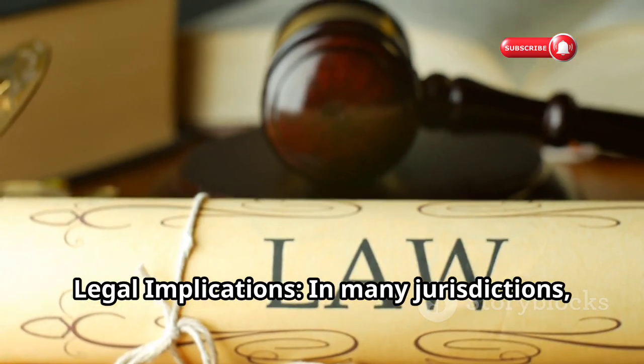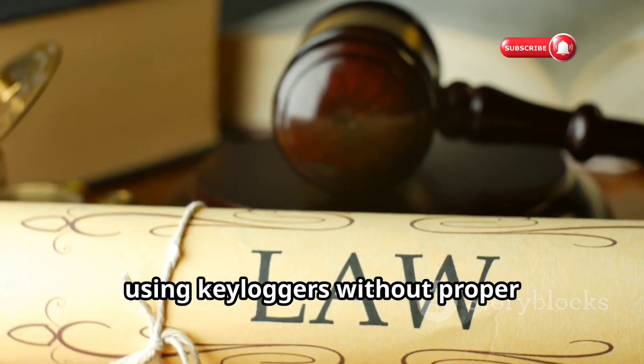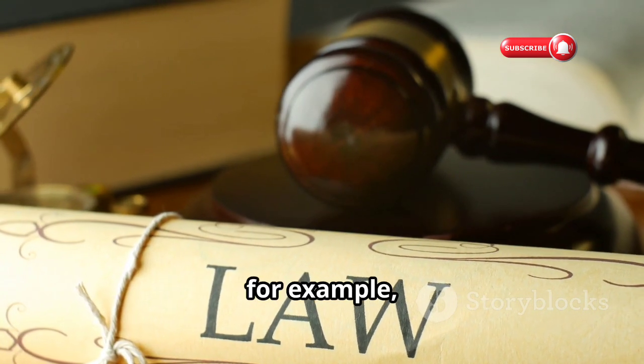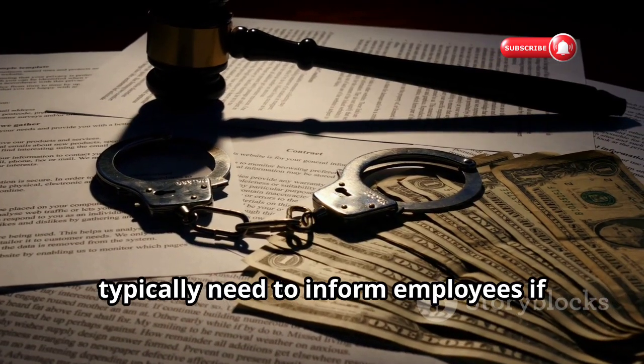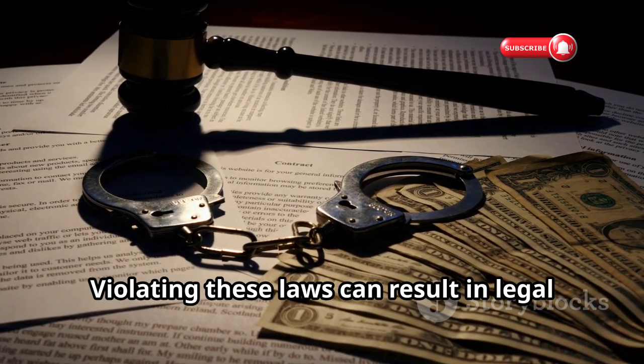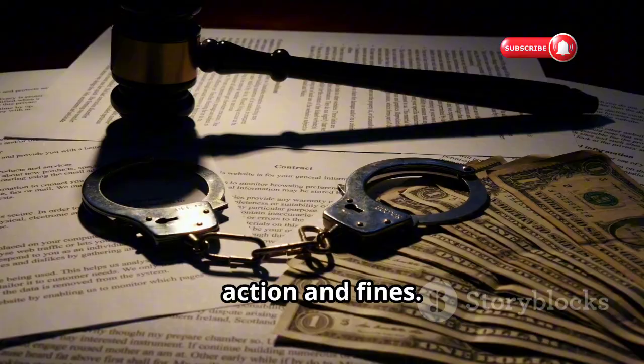Legal implications. In many jurisdictions, using keyloggers without proper authorization is illegal. Employers, for example, typically need to inform employees if their activities will be monitored. Violating these laws can result in legal action and fines.